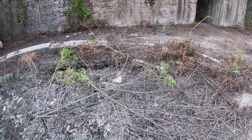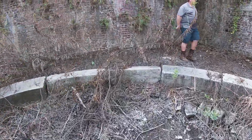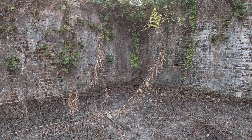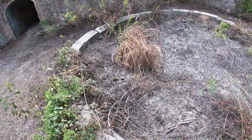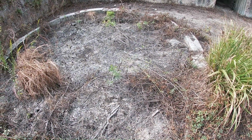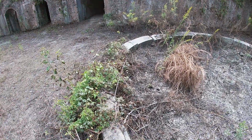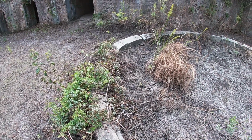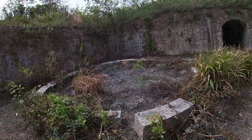If you're wondering where all these holes are, I'm pretty sure you already guessed what that was. Bullets. People are shooting at the fort. This was done for many years. Oh, okay. Okay. No, nothing new. So here's the remains of a cistern at Fort Macomb. We didn't see one at Fort Pike, but you're able to see this one because they filled it in, like Patrick said. So this is the remains of Fort Macomb's cistern.